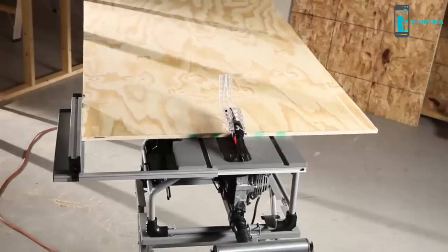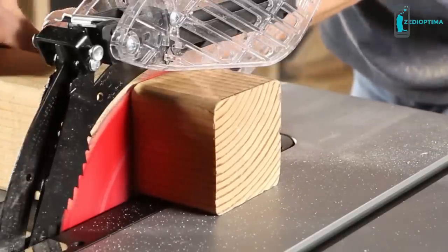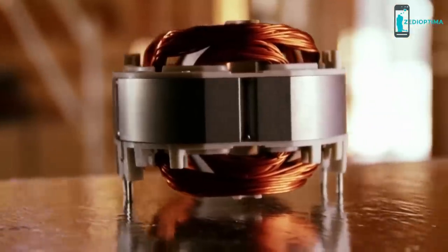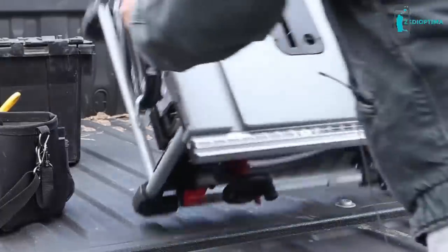Rip full sheets of plywood in half with a generous 25-inch rip capacity. Slice through 4x with a 3.5-inch depth of cut. Add to that the best-in-class dual field motor with a smooth start to make this saw run cooler and last longer. We put all of this into a compact table saw frame that goes wherever you go.